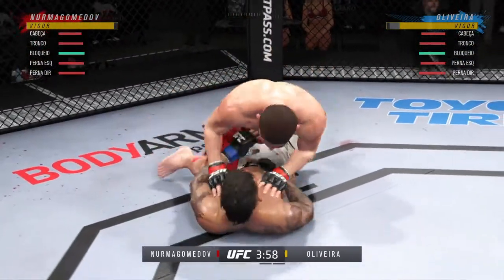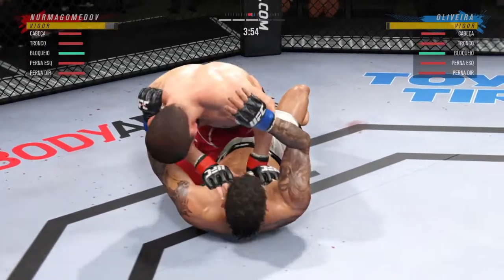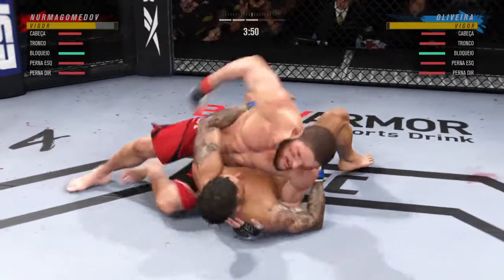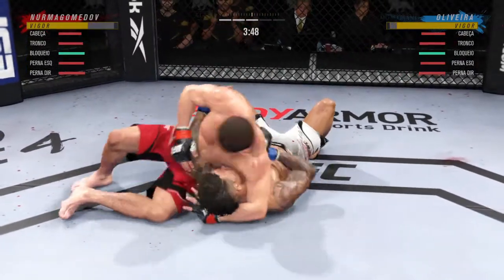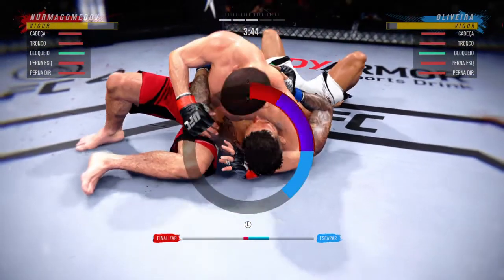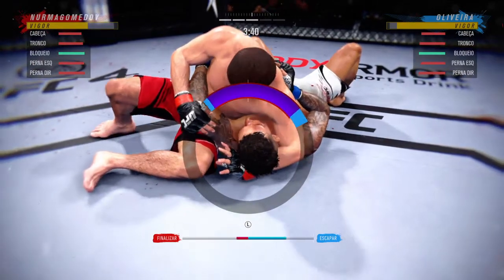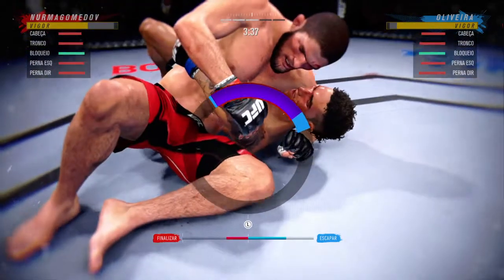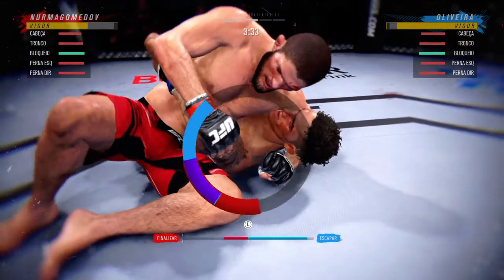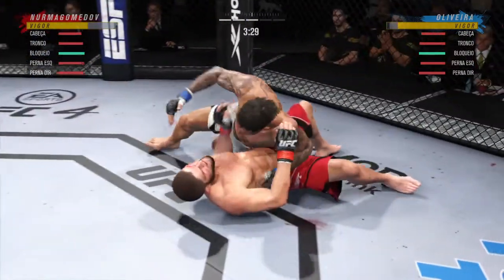Wow. Strong bottom work here, staying busy. Oh, you got to watch him attacking submissions. He throws the legs up to try to get a triangle choke here. Watch triangle, watch triangle. Now he's okay. Now he can escape.